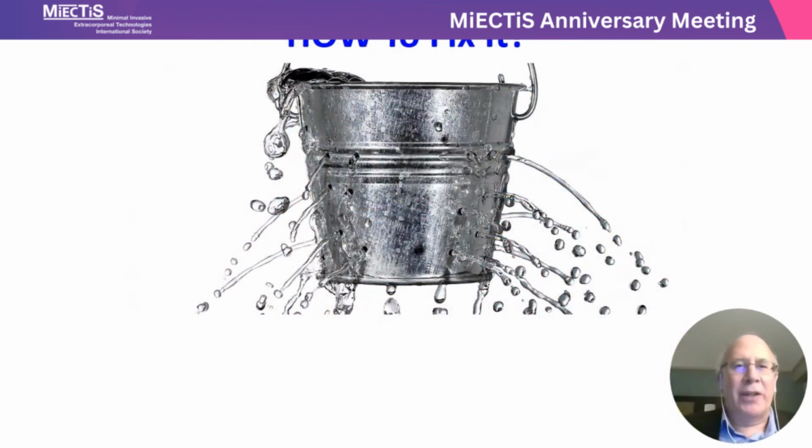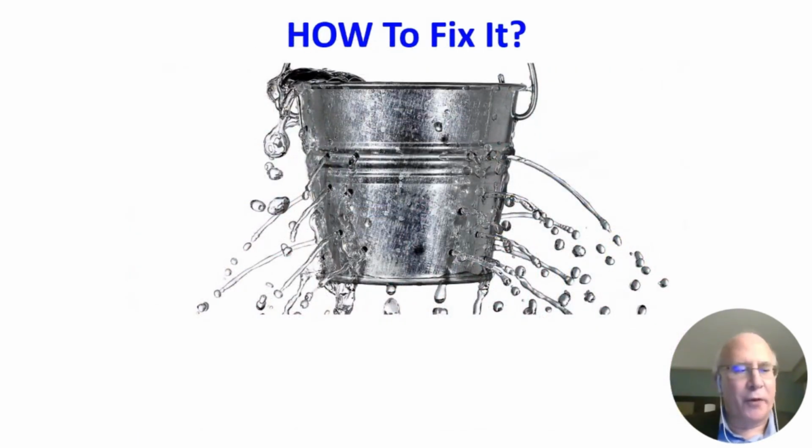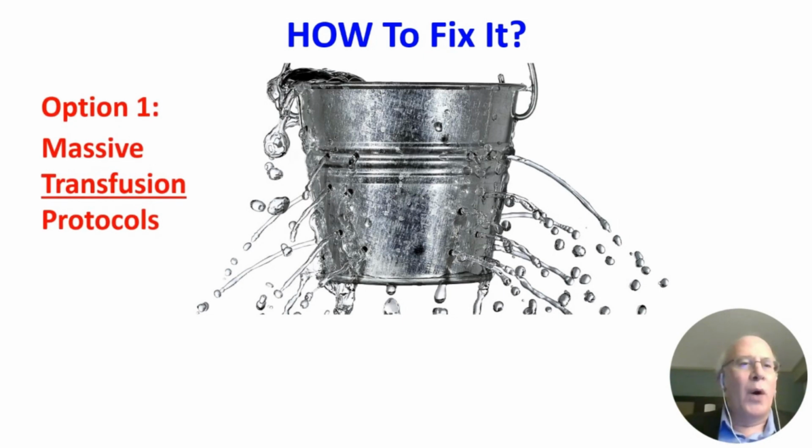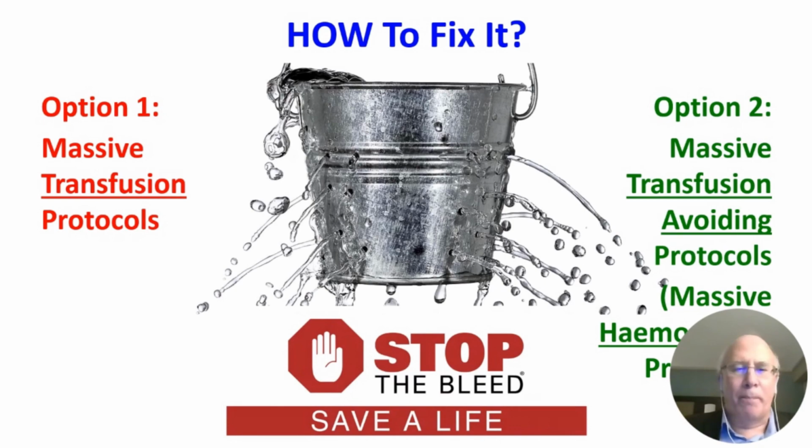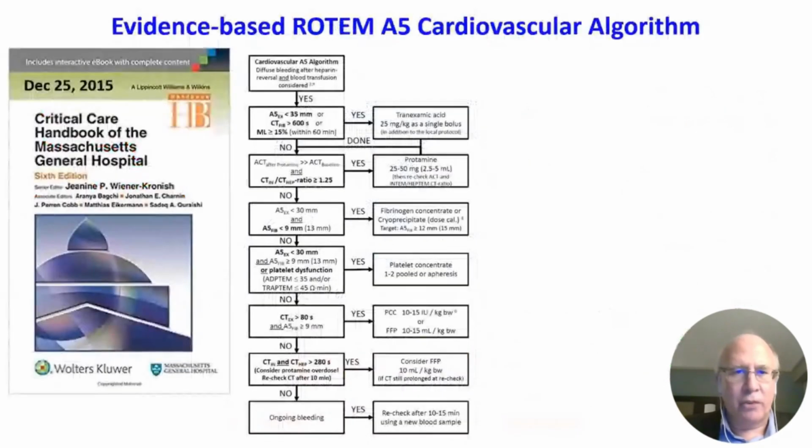However, the question is how to fix it, and there are still different concepts around the world. One is to activate your massive transfusion protocol, which may be important to keep the patient hemodynamically stable and enough volume in the vessels. However, this is usually not the right way to stop coagulopathic bleeding, or we can activate our massive hemorrhage protocol with the aim to stop the bleed as soon as possible and to avoid massive transfusion.